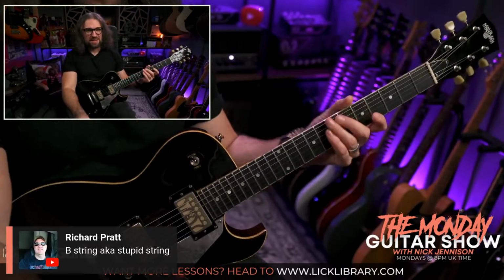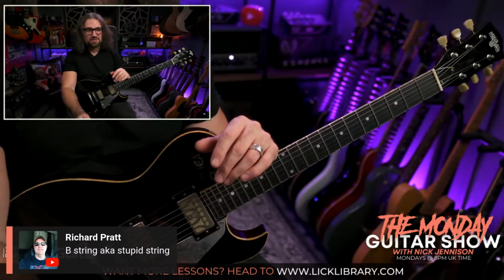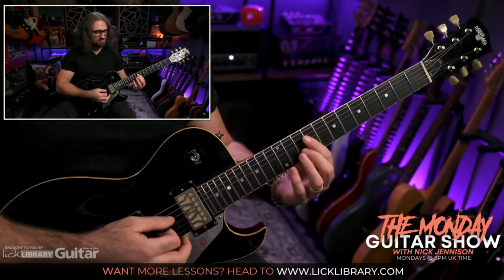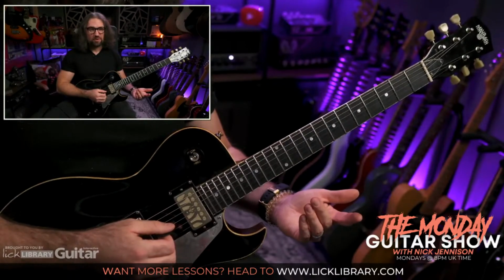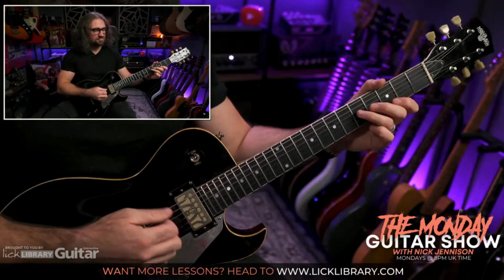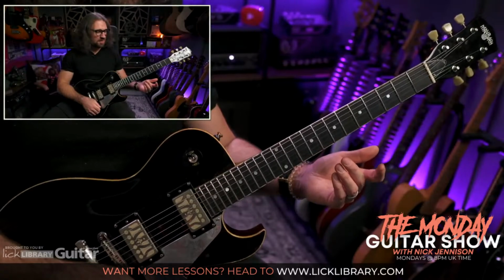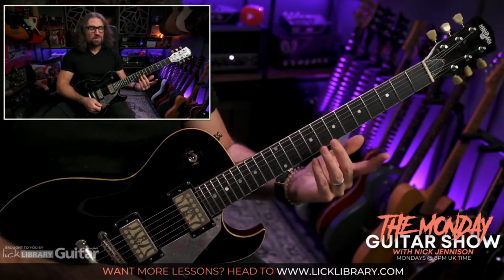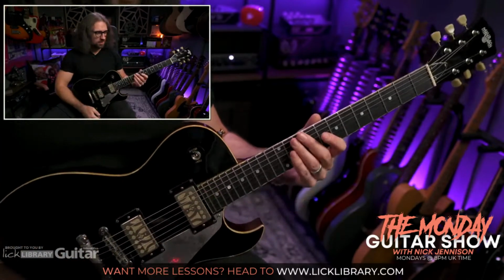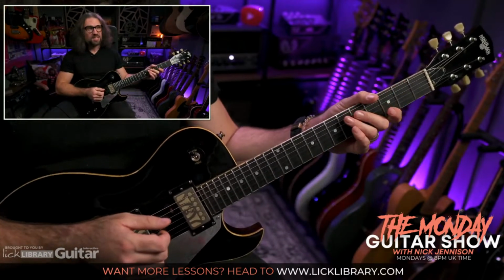Richard Pratt saying B string, aka stupid string. Yeah, it's such a trade-off, because the B string allows us to play stuff like Running with the Devil, which ironically we need to retune the B string for, and we can play All Right Now. So much great guitar vocabulary because of that B string, but anything a bit more beyond that, it makes it a little bit more of a hurdle. So there is this sticking point with a lot of people's guitar learning where fretboard visualization becomes an issue because of the B string. So I agree, but for me, I think it's worth the trade-off.